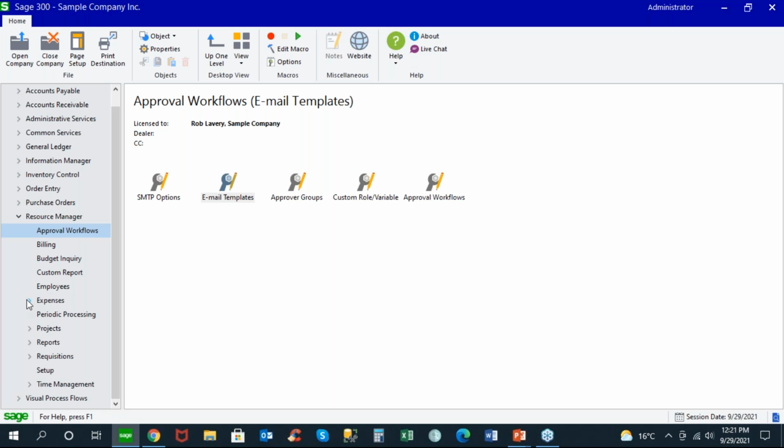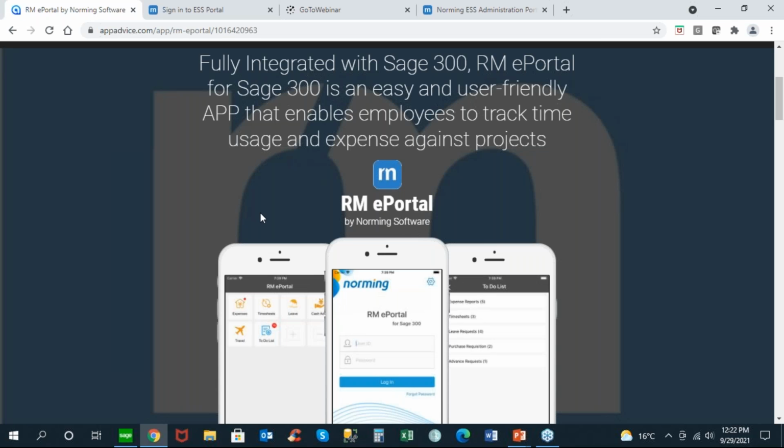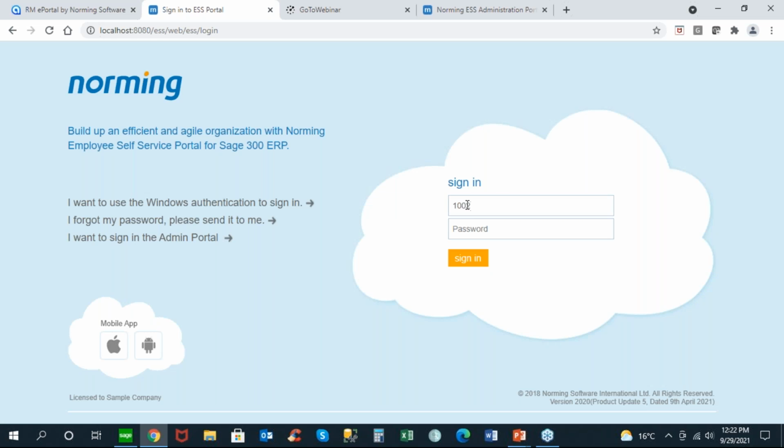So now let's walk through a particular expense report process. And to do this, I'm going to use the web portal. Again, we could be using mobile apps that you can download free of charge once you've licensed the portal within Sage 300 and Resource Manager. So when I log in as an employee, it will give you the ability to choose whether I'm logging into a particular company or not, and it will verify the ID and the password as being correct or not.